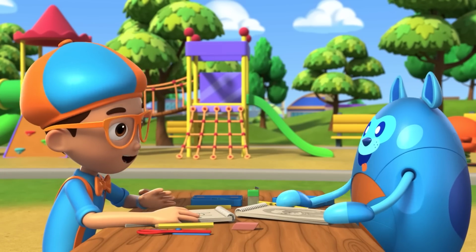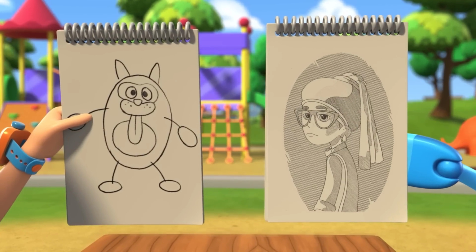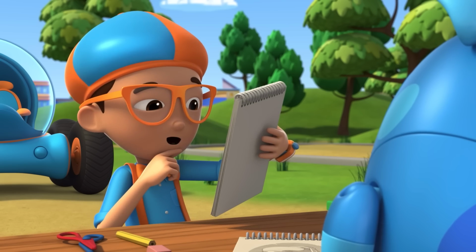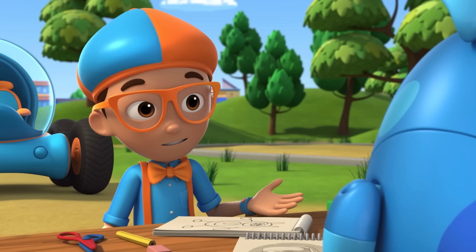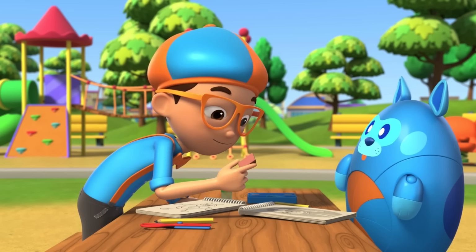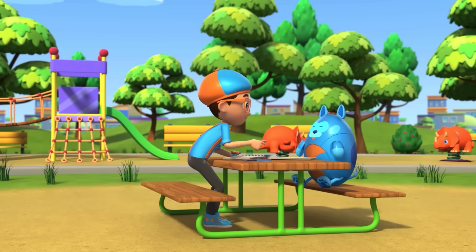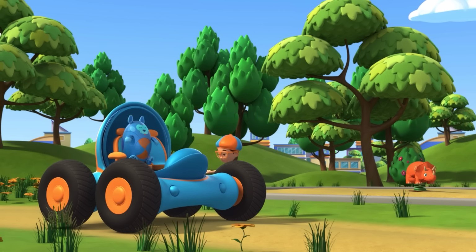Ready, D.BO? 3, 2, 1! Yeah, it's not quite what I envisioned. I wish I could make a few changes. Oh yeah, I can use an eraser! I wonder, how does an eraser work? Great idea, D.BO. We'll shrink down and get a closer look.